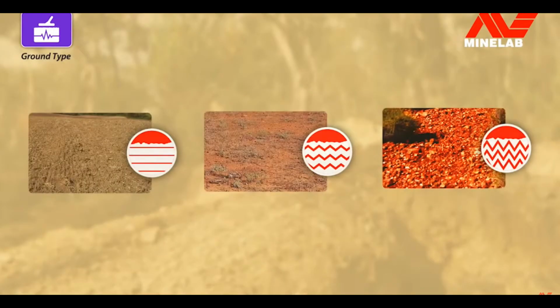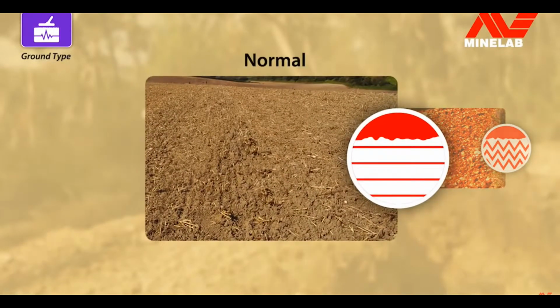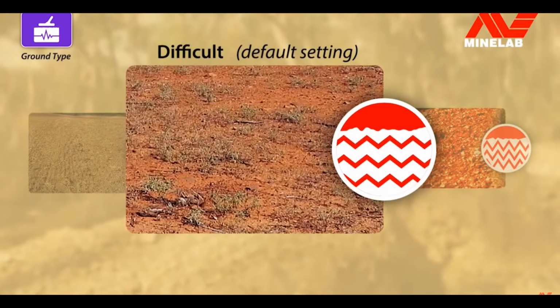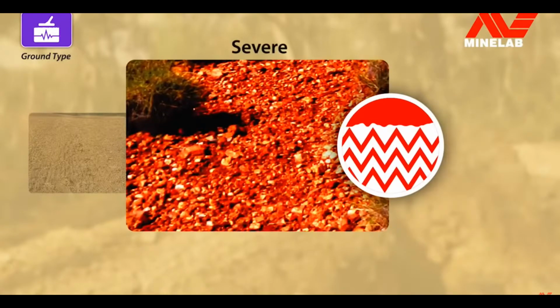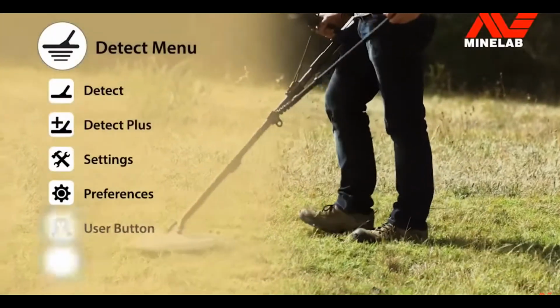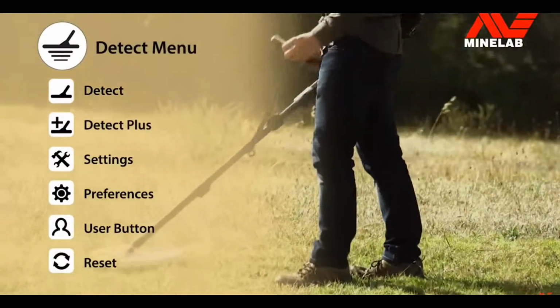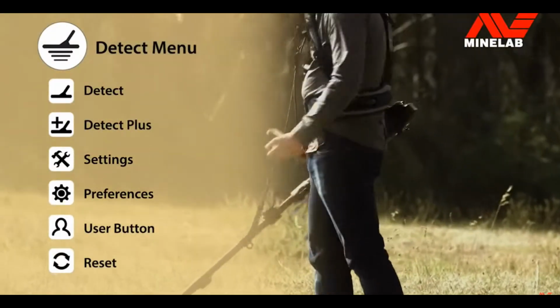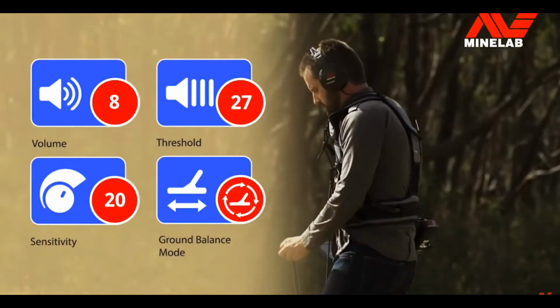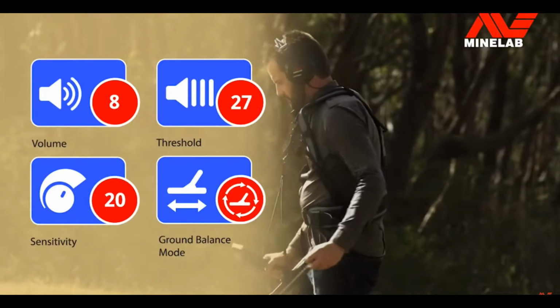There are also 3 options for ground type. Normal, for non-mineralised ground. Difficult, to use in most goldfields conditions. And severe, for extreme hot ground where PI detectors struggle. Beyond the main detecting functions, there are many other settings that can be adjusted on the Detect menu pages. Volume, threshold, sensitivity and ground balance can all be configured to suit your preference.